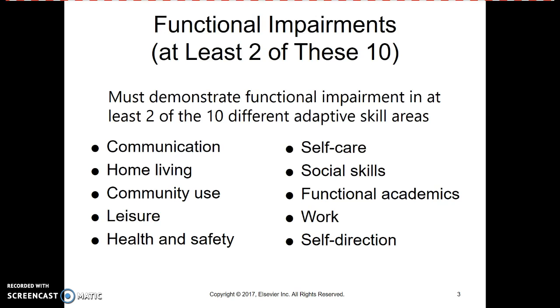So to be considered cognitively impaired, you have to have at least 2 deficits out of these 10 adaptive areas: communication, home living, community use, leisure, being able to fill up your time, health and safety, taking care of yourself, self-care skills, social skills, functional academics. That means being able to buy groceries, do the math to give money and receive change, things like that. Work and self-direction.